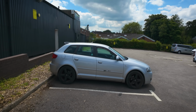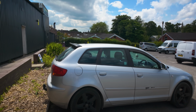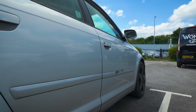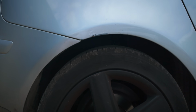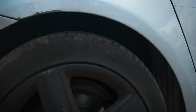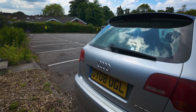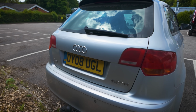Well, there she is. Apart from the paint peeling on the driver's door trim and a little bit of corrosion around the rear wheel arch, it doesn't look too bad. I've seen worse. We've all seen worse on this channel, haven't we? We've got a Nexon on the back on about 4mm of tread, that's not too bad. I can touch in those marks. Got a tow bar, she's been pulling. Rear sensors, that was quite a good option.